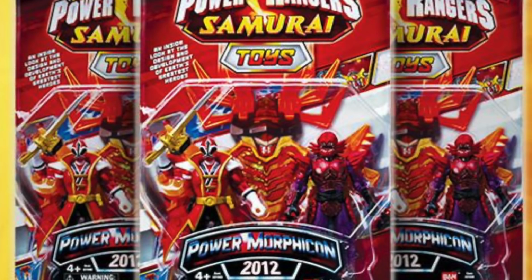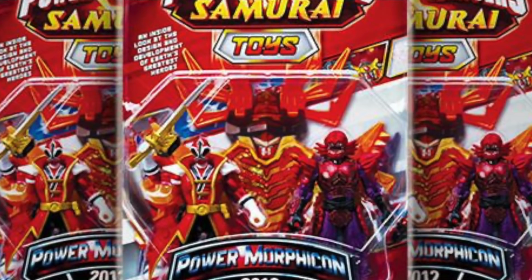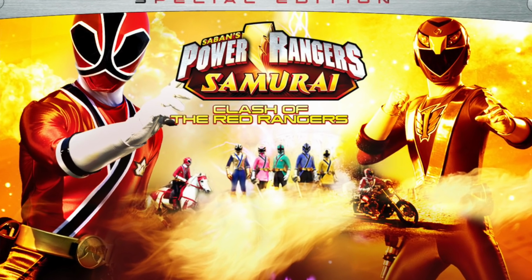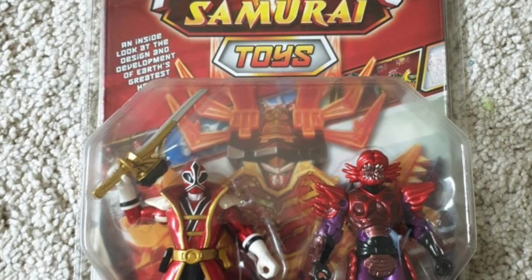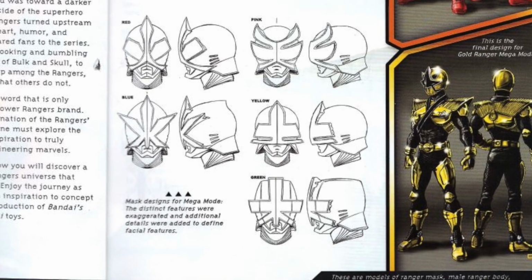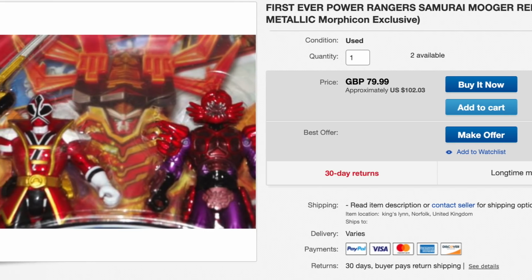There was also the Power Morphicon 2012 exclusive set. It was the PMC's first ever exclusive with only 1,000 made. It included the Shark Attack Red Ranger and a purple Mooger, which were both featured in the Clash of the Red Rangers movie. It was sold for 35 bucks and included a toy booklet on how Bandai, the toy company, made the samurai toys. It features sketches from toy designer Nonaka and his design team, and talks about the creation of the Mega Modes and other Bandai of America exclusives like the Cycles and the Tiger Tank. It can be seen from 50 bucks to $100 today.